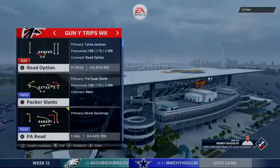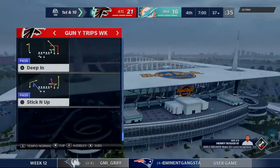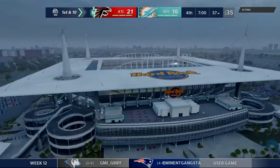Okay. That's the end of the 3rd quarter of play with the score. They hit whoever it was, that was. Dolphins 16.